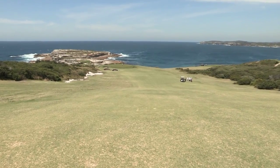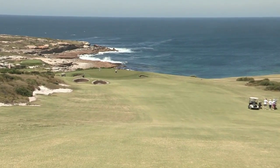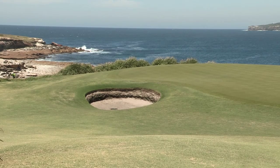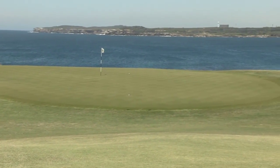But then when the wind changes, it's very hard to reach the hill, so it's a whole different ball game, different hole to play. So you might hit a long iron off the tee short of the hill, hit over the hill for your second shot, and then play your third shot in from maybe 100, 120 metres out. The green itself is quite small, flat, firm, and often you have to land the ball short.